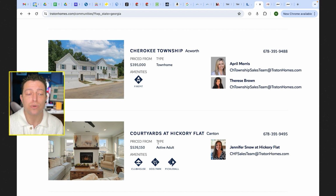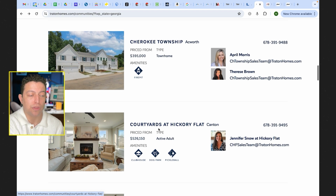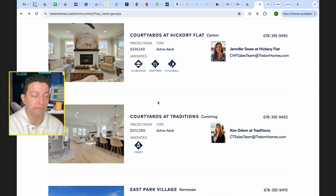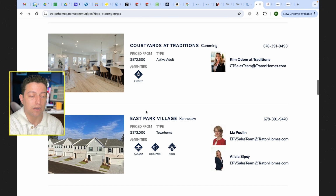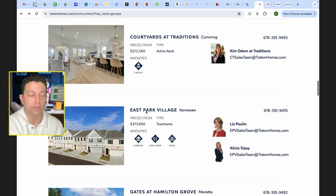And if that's you, depending on where you need to commute to, you're going to have way more options and you're probably going to get more bang for your buck. So an area like Acworth, $395,000. Canton, I'm actually surprised this is as expensive as it is, $526,000. I'm going to assume this is a much larger home, and honestly, the finishes look higher end than you would typically see. Cumming, which is a fantastic suburb of Atlanta towards the north near Lake Lanier, $572,000.